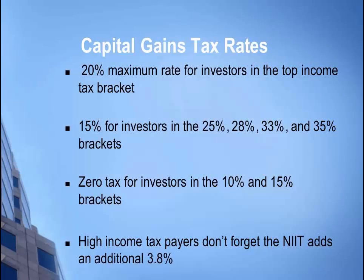Capital gains rates. We have a 20% top capital gains bracket that we used to have. Now you have the investor rates, okay? That's regular income. Capital gains top rate is 20. If you're in the 10 or 15% bracket, you're going to be 0. So if I'm in the 10% bracket or 15% bracket, it's a great time to sell that property and take advantage of the 0 tax rate. Okay. If you're a high income taxpayer, including the capital gain, it's going to be subject to 3.8%. That's considered net investment income.